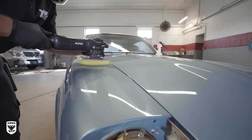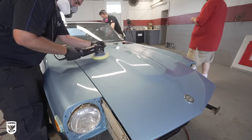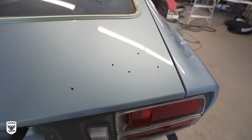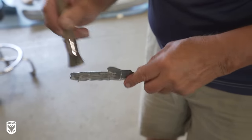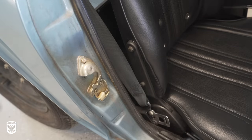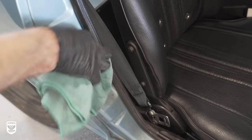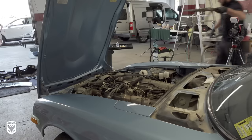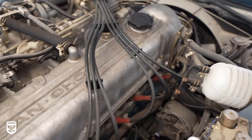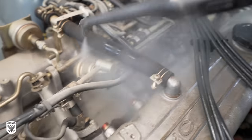Once done with step number one, we polish the paint with a yellow Rupes pad to get the last 5% of shine, with Steven anxiously watching in the background. While we were polishing, the Z team removed all the badges to clean and polish them before reinstalling later. Because the doors had been closed for 44 years, the door jams were dusty but in great shape otherwise, so we used spit spray wax to lubricate the area and then wipe it with a microfiber towel. While I was working the jams, Dan steamed the engine to blow out the dust without over-soaking the original paper stickers or getting water into areas that may need further mechanical attention later on.